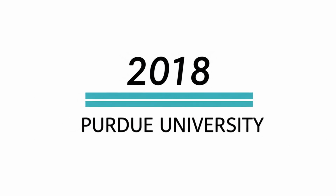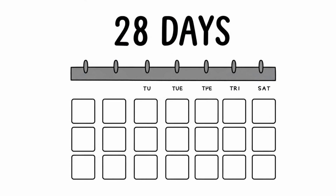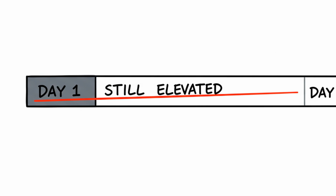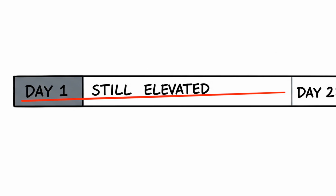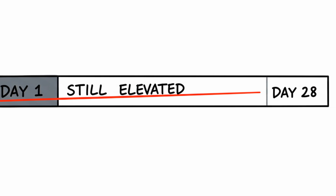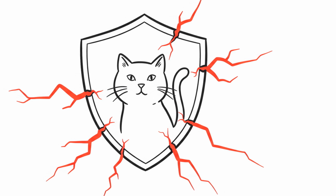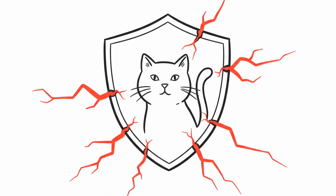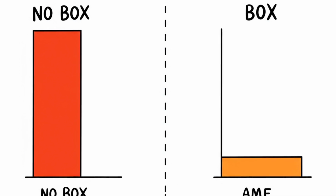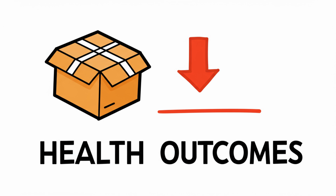Then a 2018 study at Purdue University pushed this further. Cats with no access to any hiding space were tracked for 28 days. By day 21, their stress hormone levels were still elevated. The body was still running on high alert 3 full weeks in. Then, the immune data came back. The no-box group's immune system had measurably weakened. They developed significantly more respiratory infections than the group with boxes. A cardboard box changed their health outcomes.